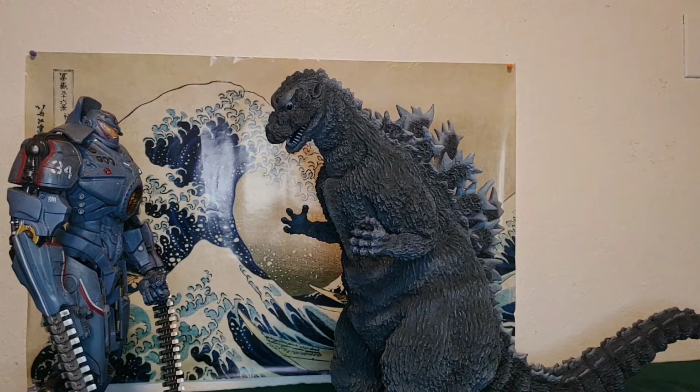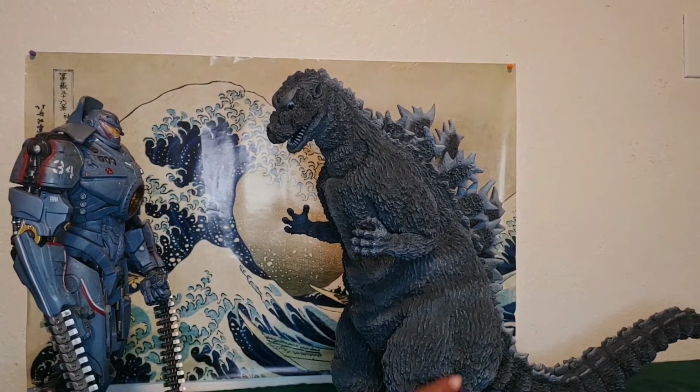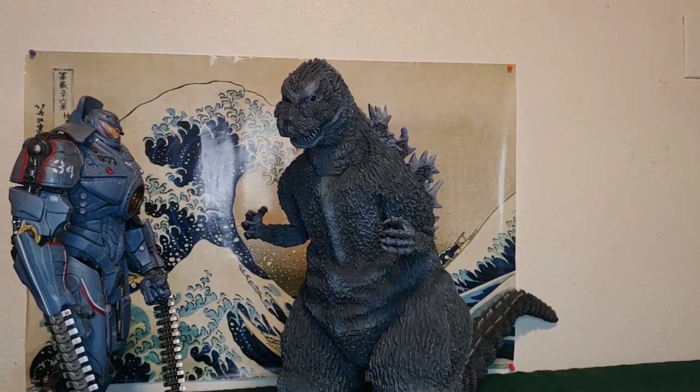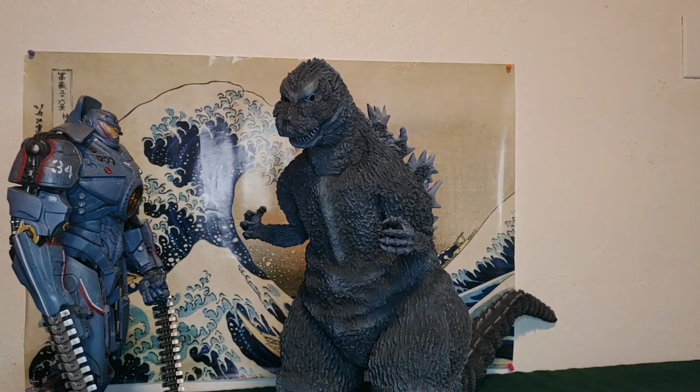But as you see, even though Gypsy Danger is as tall as Godzilla, girth-wise, it's not even close. I mean, don't get me wrong, Gypsy Danger is a big figure. But compared to Godzilla, look at him. Look at the girth on Godzilla compared to Gypsy. And even with Gypsy with his swords, yeah, it makes him have a little bit more reach on Godzilla. But that's about it.